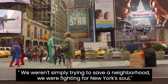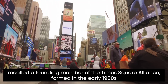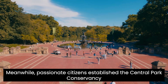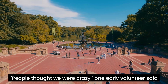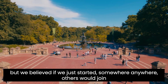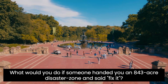"We weren't simply trying to save a neighborhood, we were fighting for New York's soul," recalled a founding member of the Times Square Alliance, formed in the early 1980s. Meanwhile, passionate citizens established the Central Park Conservancy. "People thought we were crazy," one early volunteer said. "The park looked beyond saving, but we believed if we just started, somewhere, anywhere, others would join." What would you do if someone handed you an 843-acre disaster zone and said fix it?